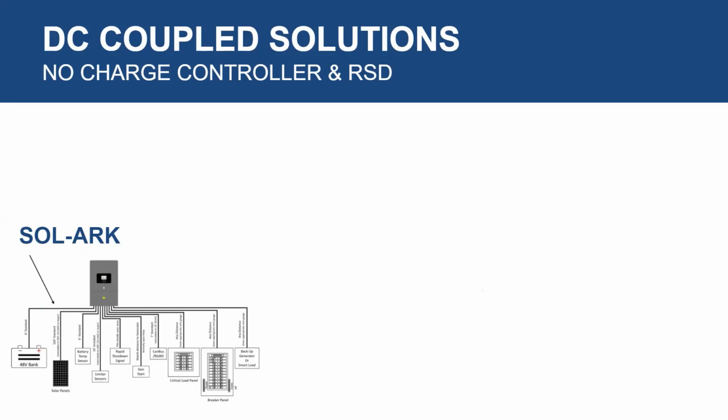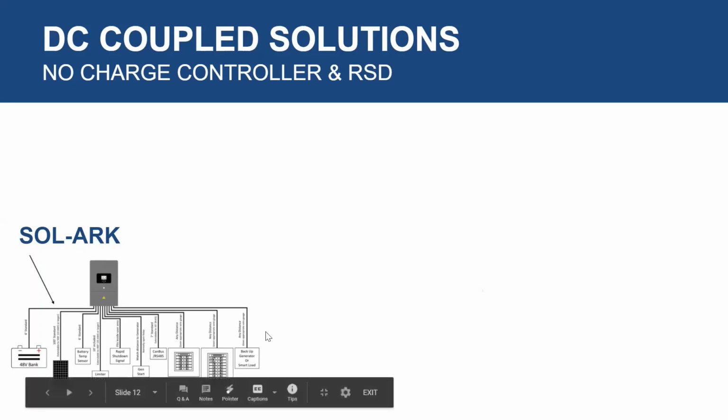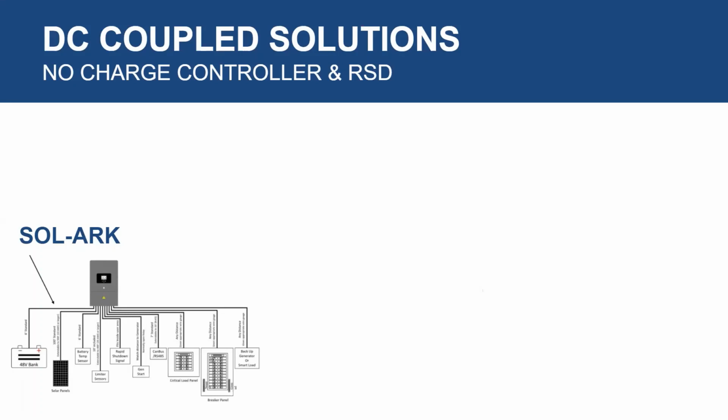Then we have our critical load panel because, even for DC coupling, we may still only want our critical loads rather than a whole house backup. You're still going to include wiring to the main panel. Here's the generator start module, and here's our backup generator feed in. If you need rapid shutdown with Solar, not a problem. You can just tie in a third-party rapid shutdown solution onto your solar panels before you feed the PV into the PV input on Solar Arc.